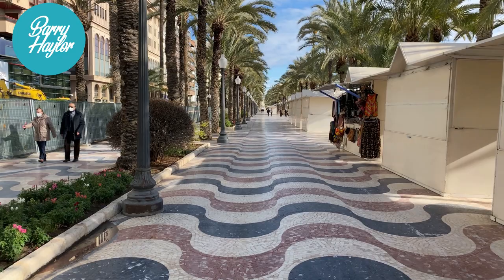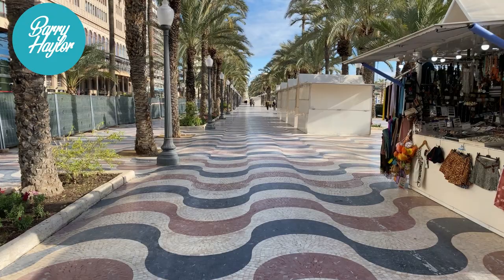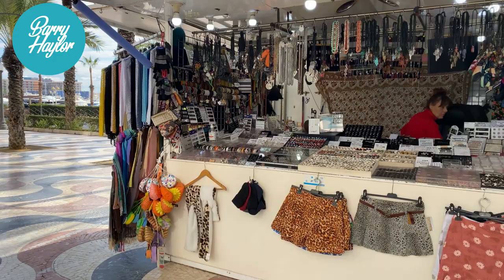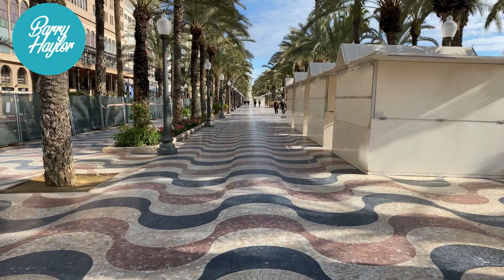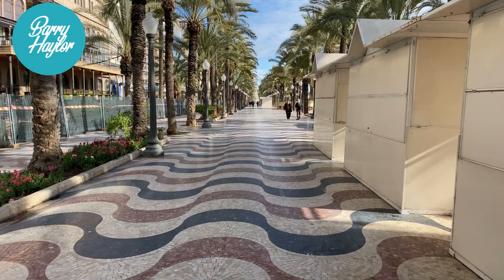So we're now on this esplanade, and I think this must be the most photographed area in Alicante. It has over 6 million marble tiles, and you have these huts that are here all the year round. Some are open, some are not, but it's a great walking area. And the tiles look absolutely fabulous, and so do the palm trees all along. I think it really is a lovely area.